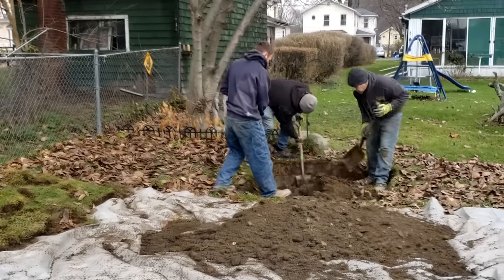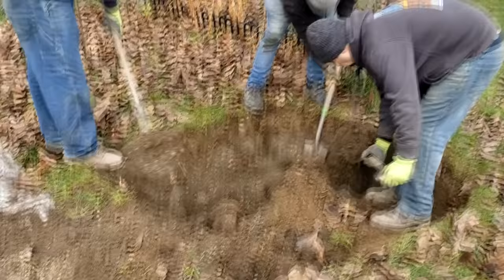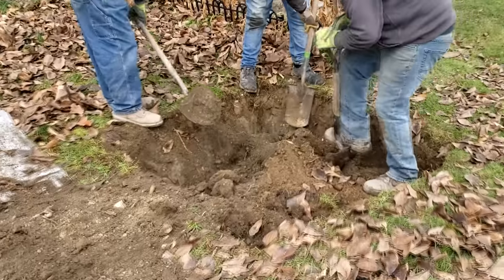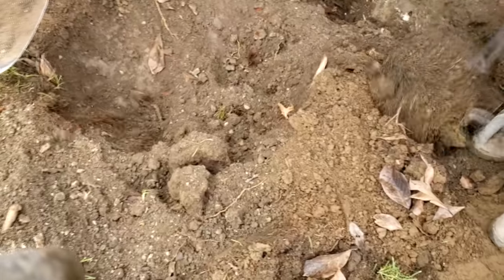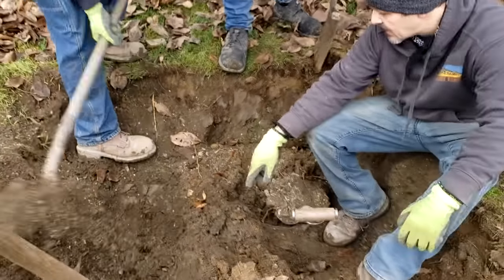All right, we're opening up pit number 3 on this lot. Looks like it's gonna be a pretty large pit. We got the sod set aside and opening her up. Seeing some signs of ash and trash in there after you get down about a foot or so. A few shovelfuls later and Rob's got a bottle poking out.